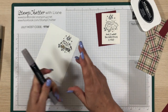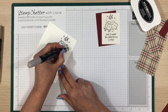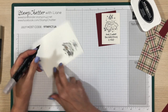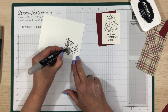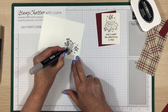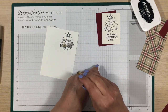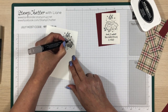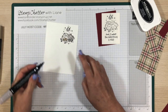Okay, now I can go in with my light granite and just start blending. And adding yet another layer. Just keep going around in circles until I get what I want. Careful not to get his little beak. Might have to use the other end as I work up here in this narrow part. All right, just like that.